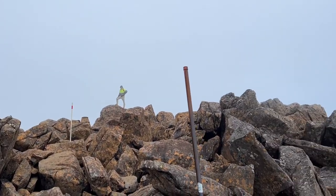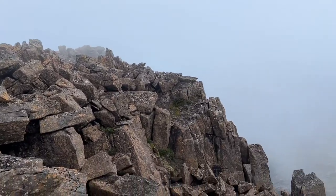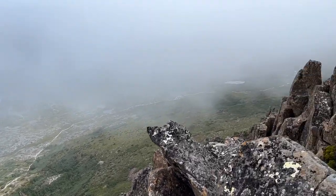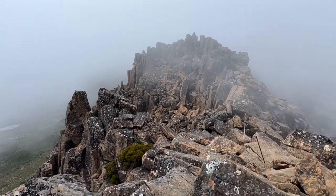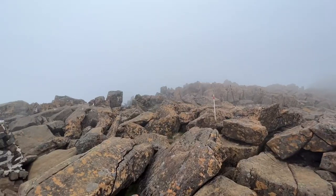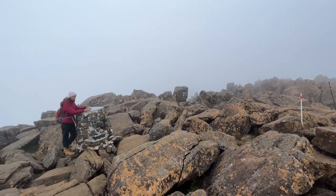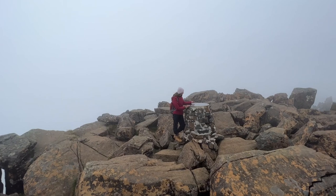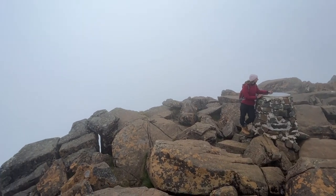The view along the way as the clouds opened up, however, was unreal. The summit itself sits at an elevation of 1,545 meters, and yes, unfortunately, was still very much in a whiteout.